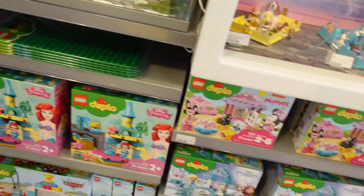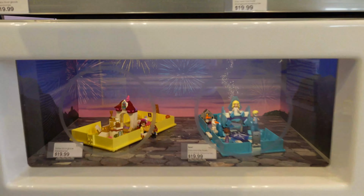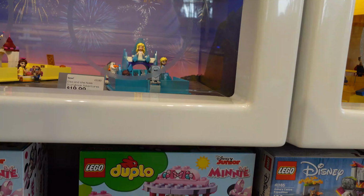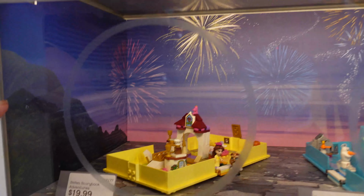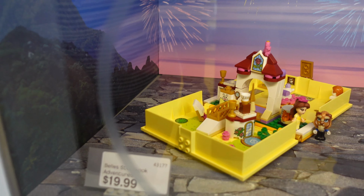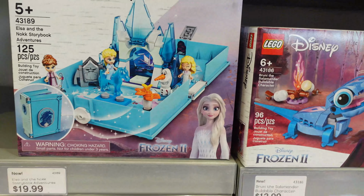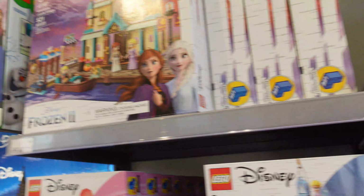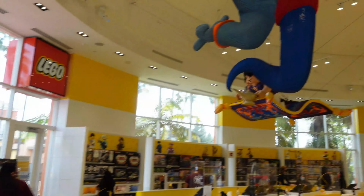That's so cute. Oh no! Oh, Beauty and the Beast. Look at these. These are like Polly Pockets, completely. Duplo minis. It has the wardrobe back there. Aww. It even has the stained glass up top. Oh, these little tiny details. I love it. That's so cute. There's an aerial one. There's a bigger Frozen one that I need. Just kidding. All right. So, that was the Lego store here at Downtown Disney.